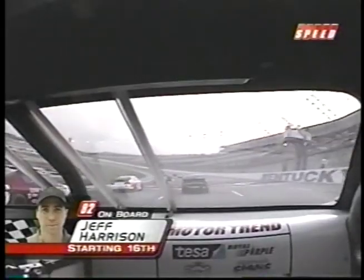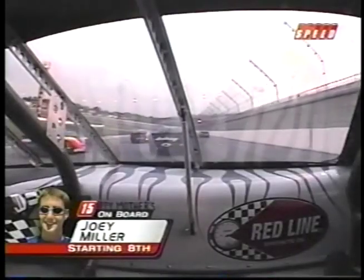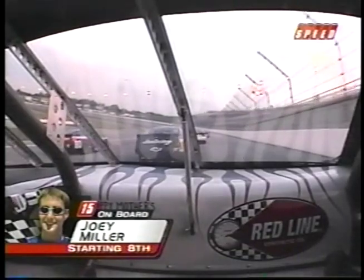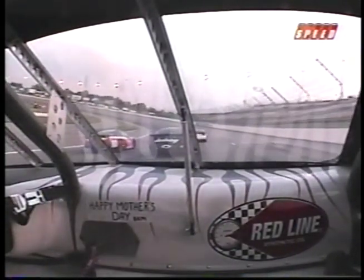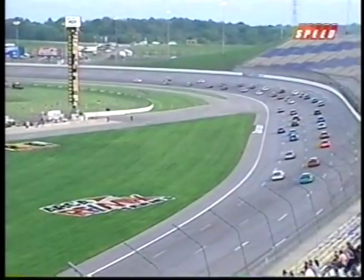Moving up through the field a little bit to the 16th qualifying spot, the Motor Trend Chevrolet will be on board with 82 Jeff Harrison, the young rookie and a road racer who's coming around to the ovals. And then up to the 8th qualifying spot, the Great Clips Chevrolet will be on board with number 15 Joey Miller, Mr. Excitement in ASA. And a little message there for all the moms this weekend. Great to see Joey thinking about that as well.